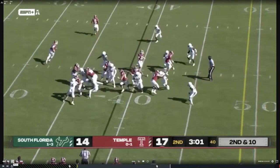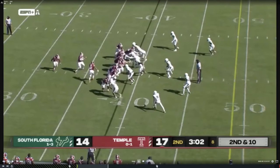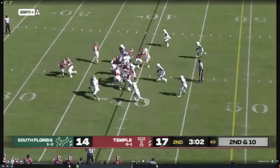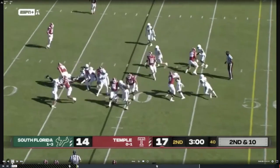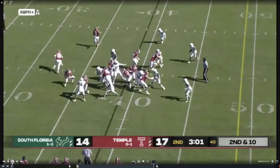And I believe your corner, KJ Sales, is getting up in the fight too. So he sees the motion, and now he sees the number 1 block. He can just come and fill right now, which he does. So this is a really good rep right here to see. And then you've got the backside pursuit with Boyles coming flat down the line.